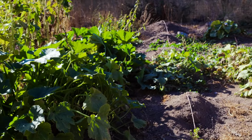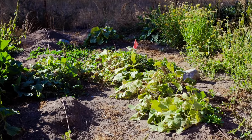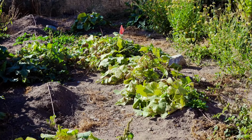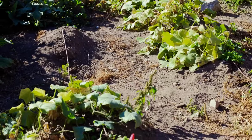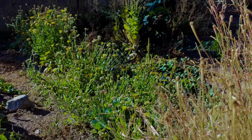We need to pull all the zucchini. We don't have to pull the plants. We just have to pull all the zucchini off the plants. We've got cucumbers here that are overgrowing. Shoot, they got too big. We got to pull all these cucumbers off the plants. There's a little calendula over here we can harvest.